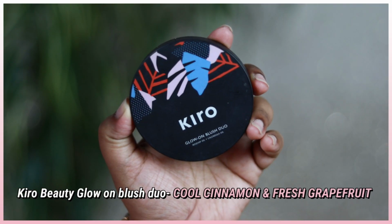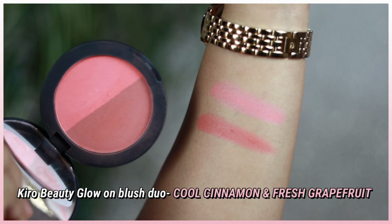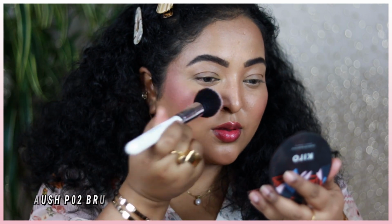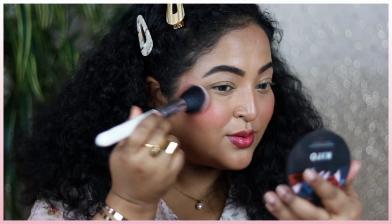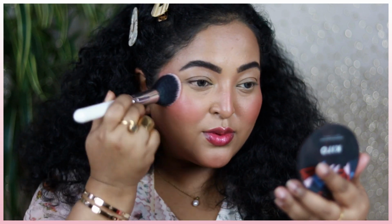Now I'm going to use a powder blush from Kiro Beauty. This is our Kiro Beauty Glow On Blush Duo in the variant Cool Cinnamon and Fresh Grapefruit. It has got 2 different blushes, and this particular blush is having a little bit of shine. So I'm basically using it on the uppers of my cheeks, where I've applied the lipstick as my cream blush. To set the cream blush, I'm using this particular one, and you can see it has added this beautiful fresh hint of coral shade on my cheeks. It's very pigmented, and the sheen of the blush actually makes it look so glowy. So if you're going to be a bride, if you want something glowy looking on your cheeks, this is something that you can definitely try out.